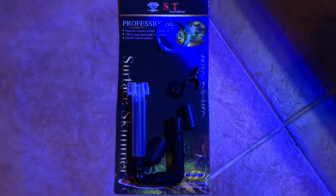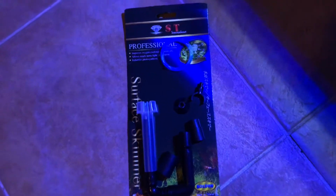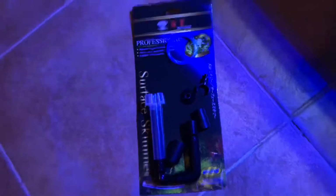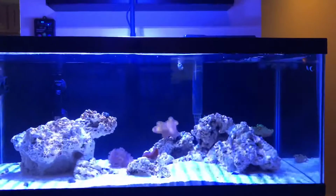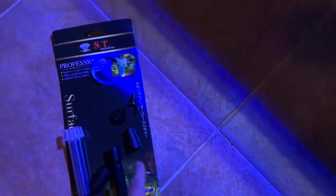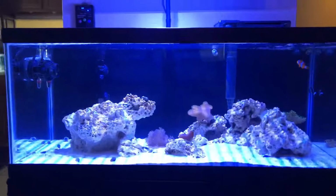So my Amazon package did come in, and it's an ST International surface skimmer, and I'm gonna see how I can install it on this AquaClear 70. Looking at it, I'm not confident it's gonna work. These fittings look really small, so we'll see how we can install it.